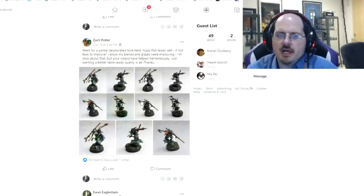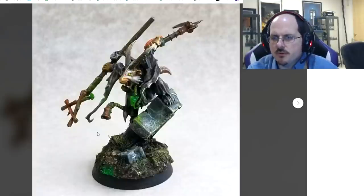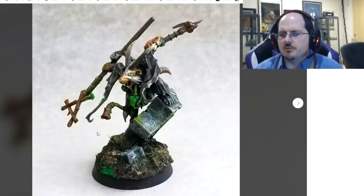Okay. Next up, Zach. Partially desaturated look. He says, I know his blends and glazes need improving. Just wanting a better table ready quality. So let's review it like that. Let's talk about this from table ready.